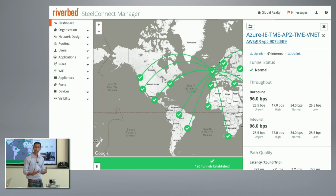My goal today in my demo is to show you three different things. First is I'll show you how I got to this point in configuring my network. I have all these 15 or 16 sites. I'll show you how easy it is to configure these sites, whether it's a physical location, or number two, if it's a cloud location with what we call one-click cloud connectivity.